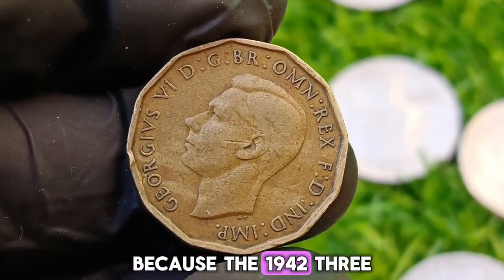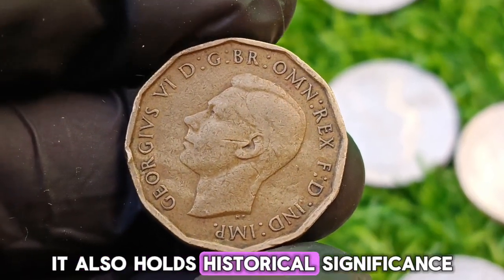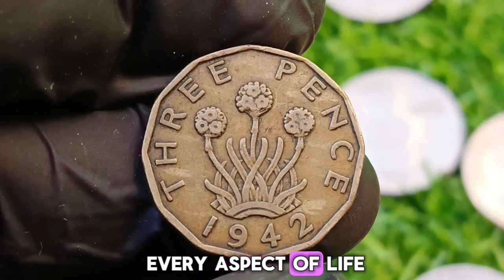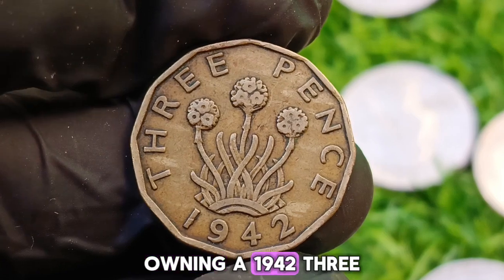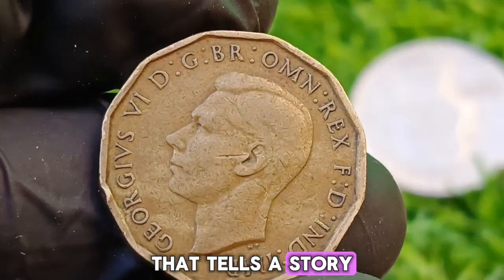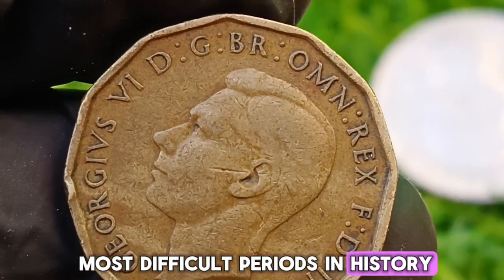Because the 1942 3 pence is linked to World War II, it also holds historical significance. The war affected nearly every aspect of life in Britain, and even something as simple as a coin became a reflection of the times. Owning a 1942 3 pence gives you a tiny piece of history that tells a story about the country's struggles and triumphs during one of the most difficult periods in history.